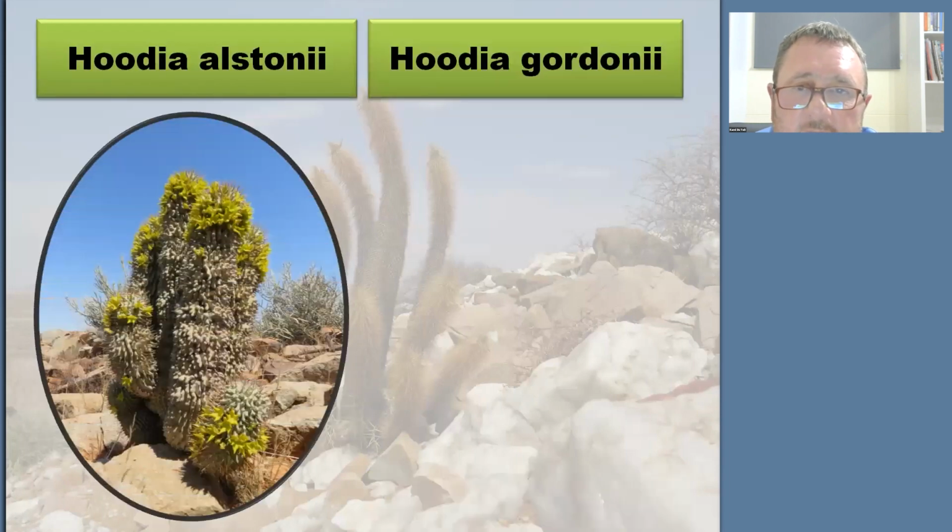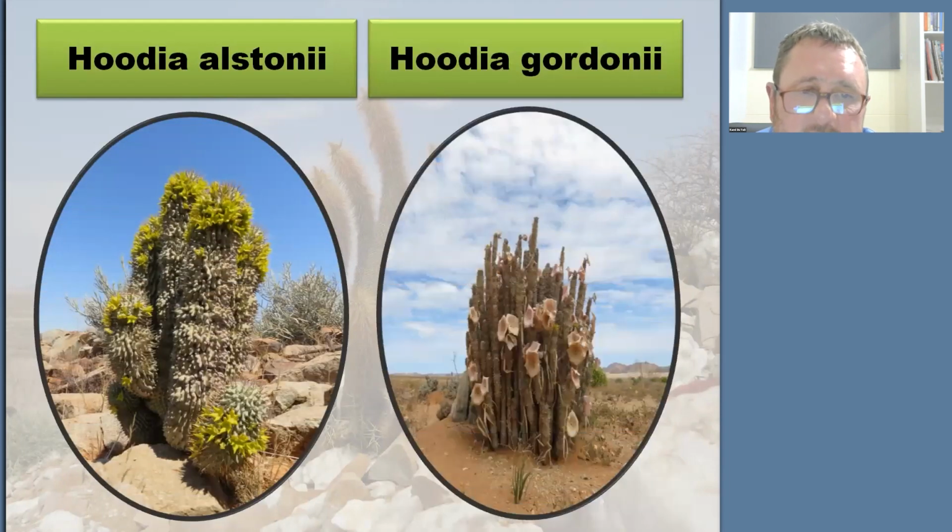The two Hoodia you get in Namaqualand, there's only two. There's the Hoodia alstonii and the Hoodia gordonii. You get only two Hoodias in Namaqualand. The one is the alstonii with the yellow-greenish flower, and the gordonii with the fluffy pink type of flowers. These are the Hoodias you also get in Namaqualand.